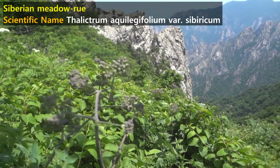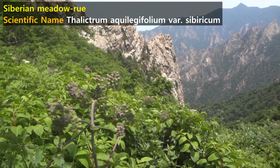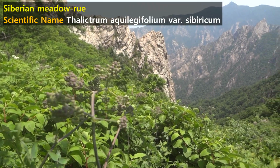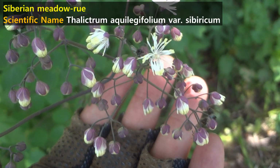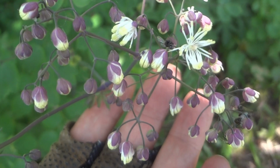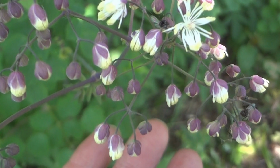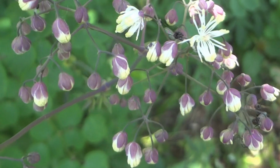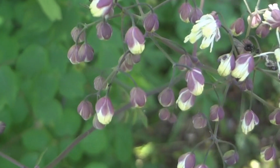Today, I'd like to invite you into a moment of calm and beauty as I explore a colony of Siberian Meadow-Rue blooming quietly in the alpine wilderness at 1,200 meters above sea level. This elegant perennial, native to rugged mountain slopes, is known not only for its delicate structure, but also for the quiet mystery it brings to the landscape.